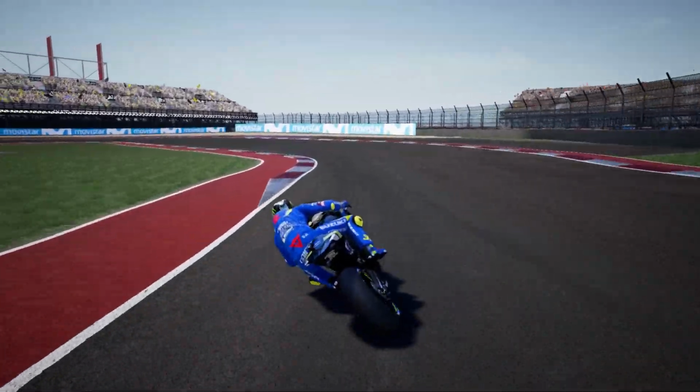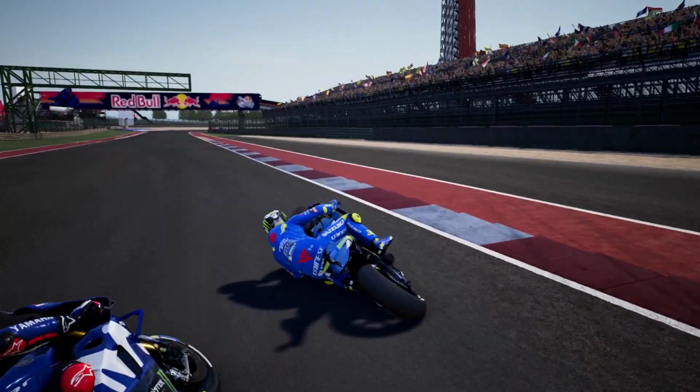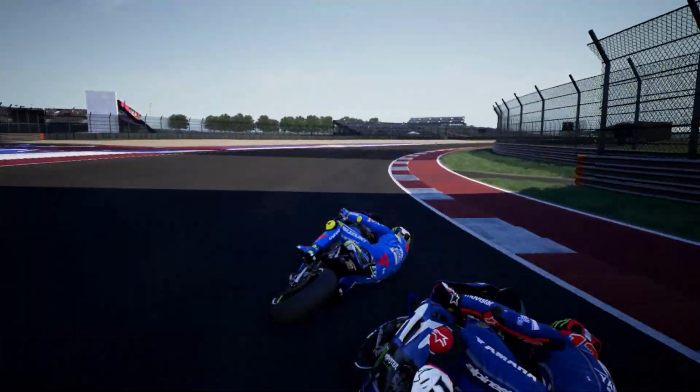Mir cuts up the inside of Vinales, takes the position back off him. So this is the battle for 2nd position. Vinales trying to get up the inside here. You can see he's desperate to get past. Obviously he doesn't want to lose to his former team.